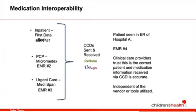So here's what we have done for mapping for our interoperability. We want to make sure that the patient data looks and feels the same across our patients. So in patient 1 is seen, and they have First Data Bank, and we ask our partners to map it to RxNorm, so that each and every one of us communicates via a national standard, RxNorm.